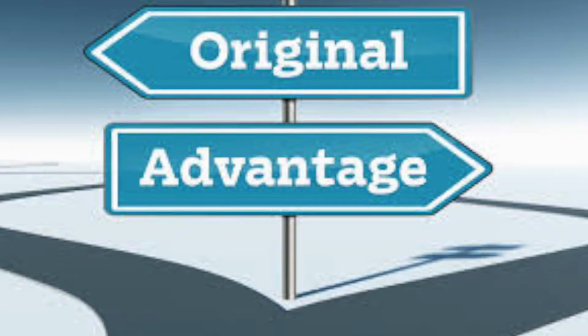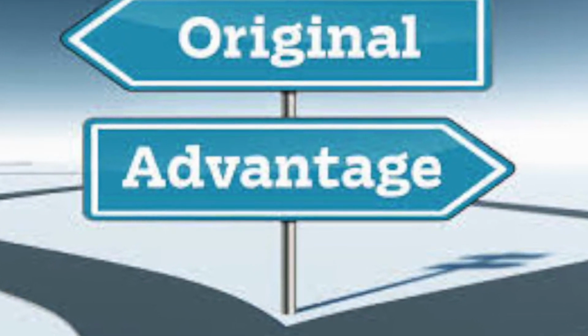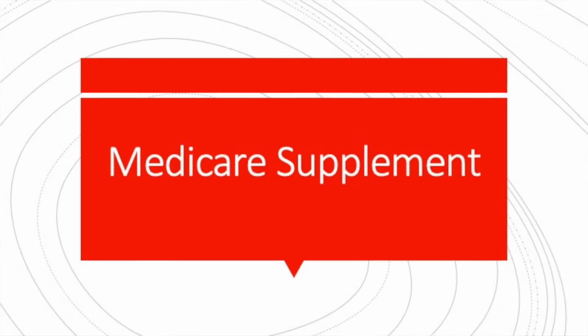So when you start on Medicare, there are two ways to be on Medicare. There's Medicare Supplement, and then there's Medicare Advantage. What's the difference? Let's start with Medicare Supplement.